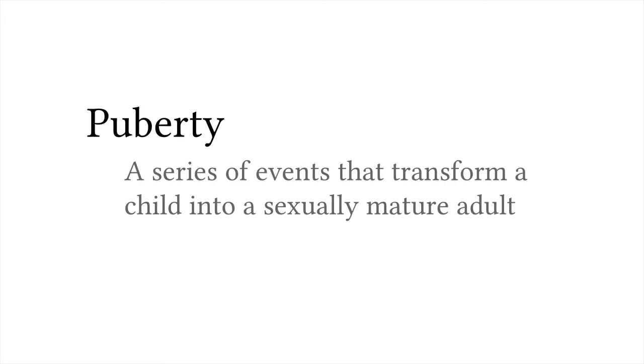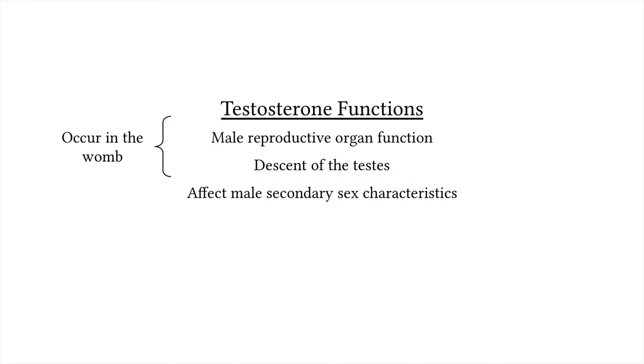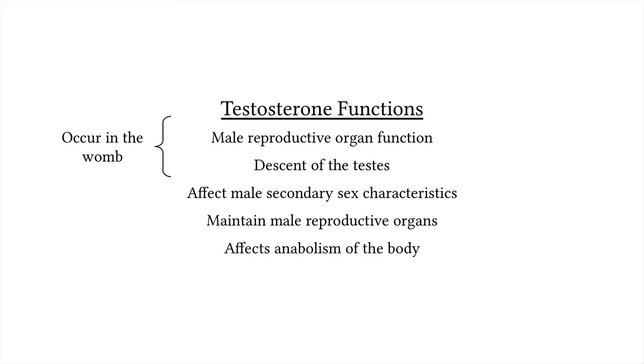Puberty is a series of events that transform a child into a sexually mature adult. So testosterone levels help to transform a young boy into a sexually mature man by affecting male secondary sex characteristics. Testosterone also helps maintain the male reproductive organs by regulating their size, overall health of the organ's tissue, and their functions. During adolescence, testosterone also affects the anabolism of the body.